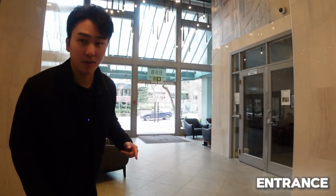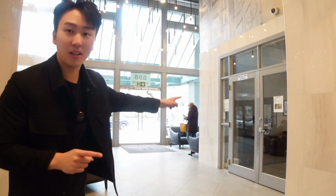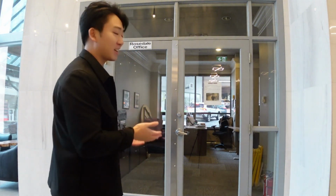Walking in here from the front door, you have your little waiting area, which you're not going to use as much. But one thing I find super interesting is right here at the entrance. This is where you have your full-time building manager. Where else can you walk into your building and see your building manager working? So when you have complaints, you have someone to attack.